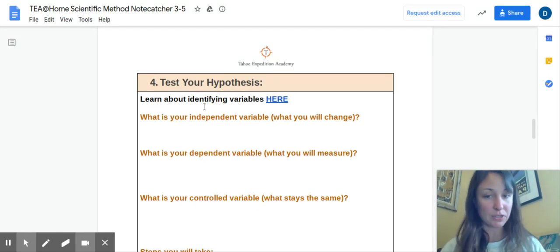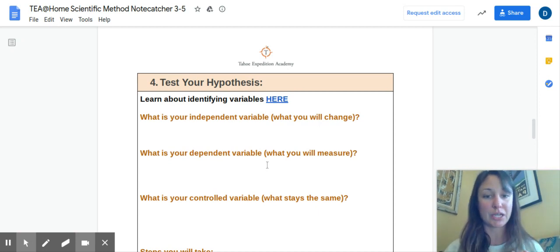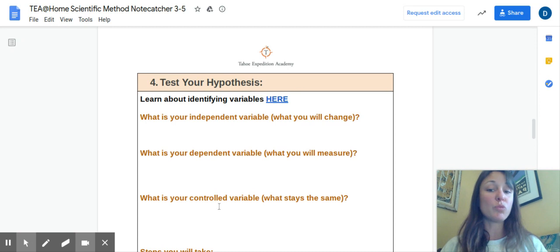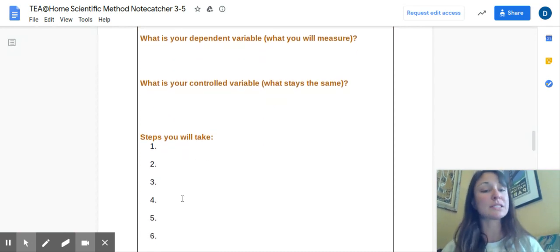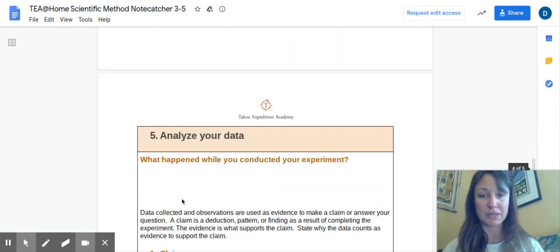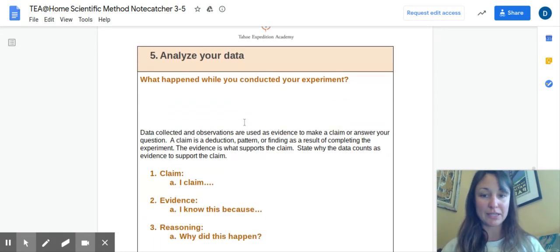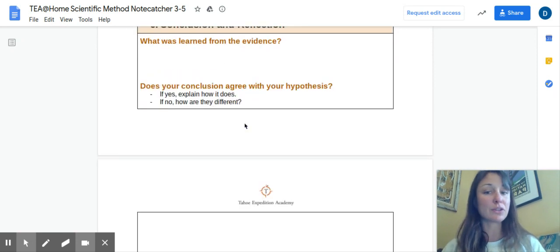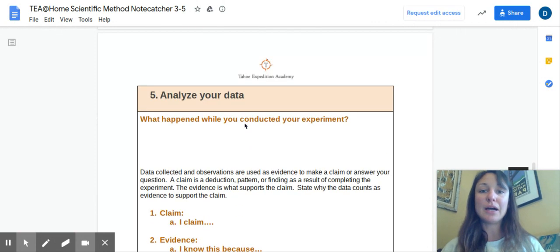Now, this part you're familiar with. We've done this with every experiment. So you're going to need to write about what's changing, what is it that you're measuring. So in my example, that'd be the amount of time it takes each ice cube to melt. What is staying the same? That's the controlled variable. And then the steps that you are taking to complete this experiment. After you've completed the experiment, you need to analyze your data and then draw a conclusion and a reflection.